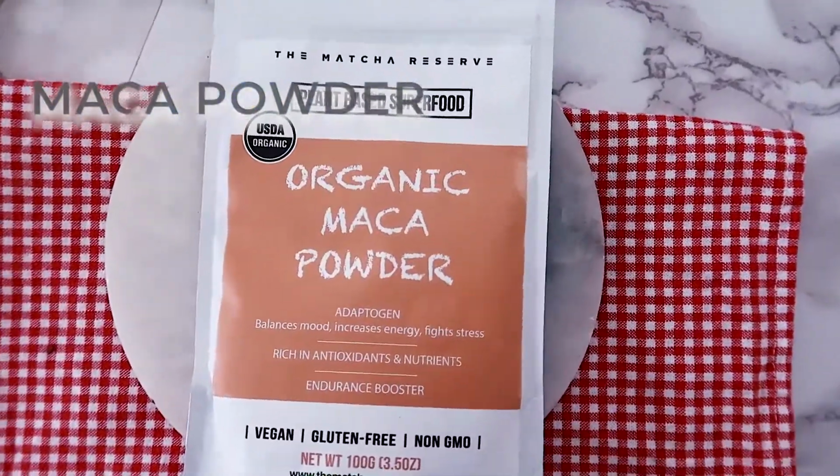And next up, I'll be adding 1 teaspoon of maca powder to my smoothie, and this is a really great supplement because it's high in several vitamins and it's even low in fat. And this has a very nutty and earthy taste to it, so I love adding these to my smoothies because I barely taste them, still I'm getting all the benefits of it.